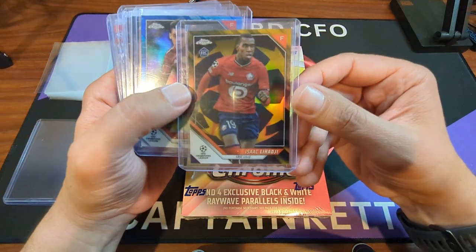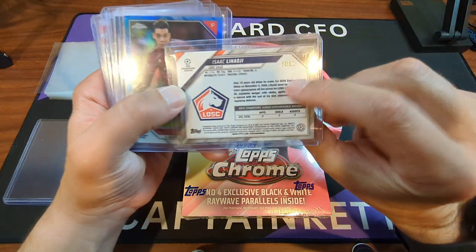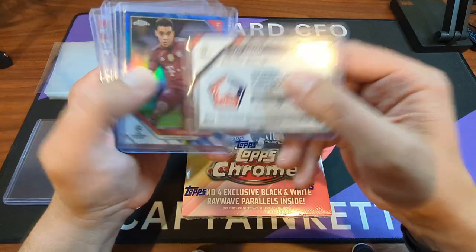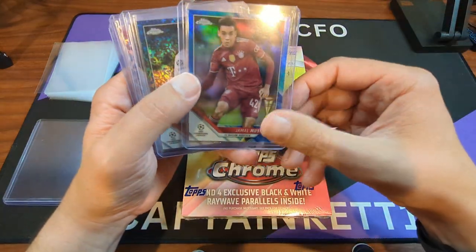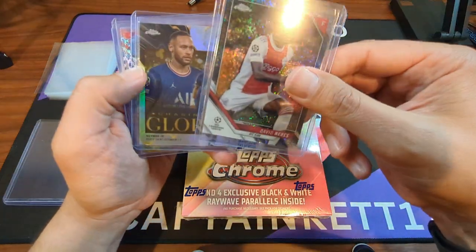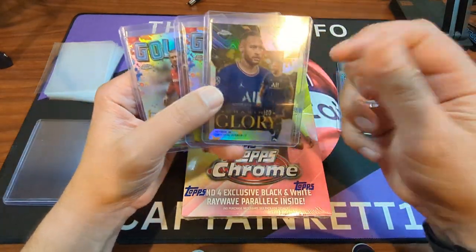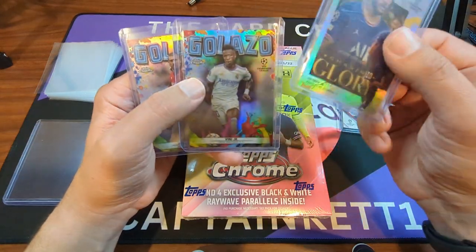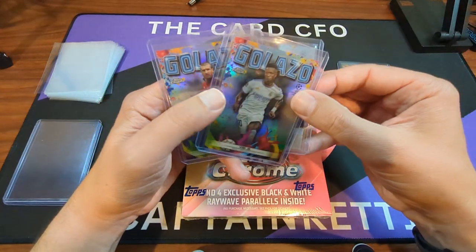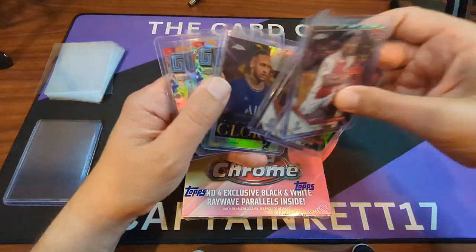But our big hit of the box on the one that we did recently was Isaac Lahaji, rookie for France. This was a black and gold star ball out of 30, so kind of our best hit there. Musiala, nice forward for Germany. Blue refractor out of 150. David Neres, this is an icy sparkle out of 275. And then some cool inserts. We got Neymar for PSG, Chasing Glory box hit, one per box. And then two Golazos, Vinny Jr. and Cantona for Manchester United.